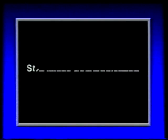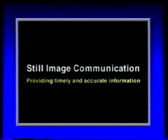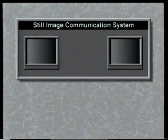Meanwhile, Sony has been busy developing a still image transmission system to aid business communication. With this system, one can transmit full-color still images anywhere in the world using available communication networks. What exactly is this still image transmission system, and what can it do? First, let's look at the system's features.